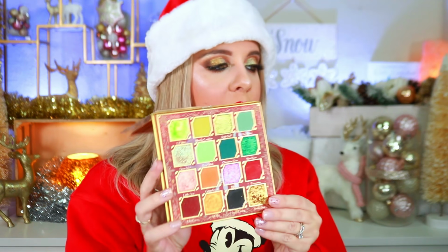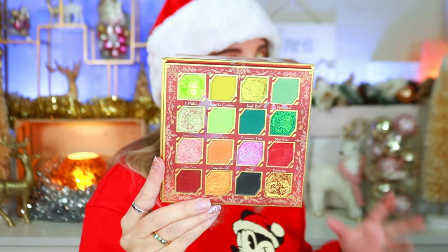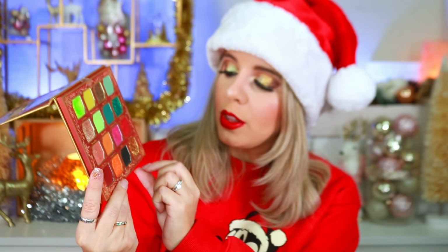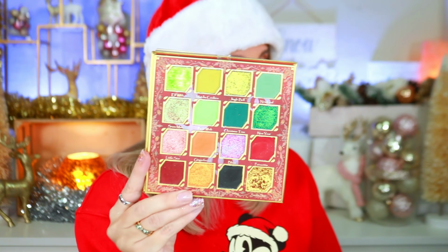The color story on the inside is Christmas. You are going to have those golds, those greens, those reds, and even a little bit of the neutrals. Everything about this to me is Christmas. I am wearing the shade Gingerbread along with the shade called Santa Star, along with the shade called Snowman right here. Now I did just deepen it up with a bronzer, just a little bit, because there wasn't too much of a deep shade, but I think it's absolutely beautiful.